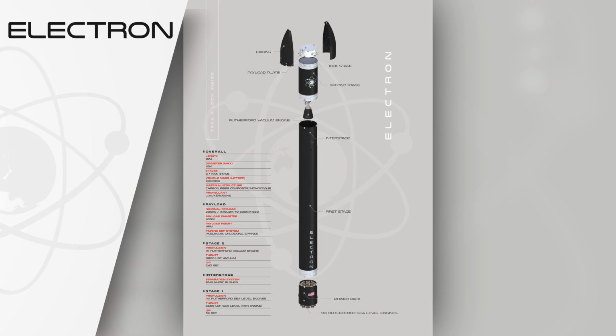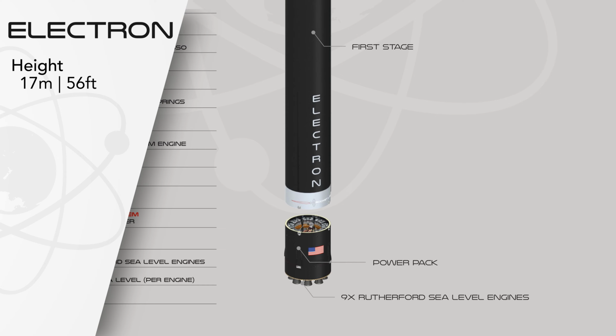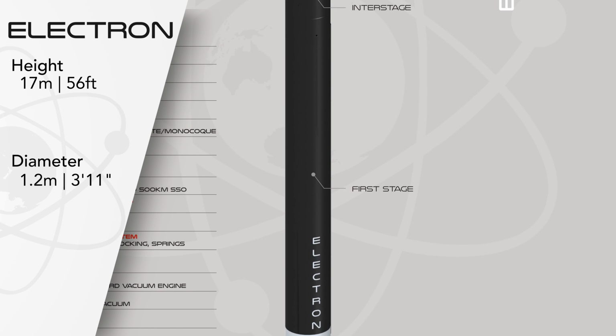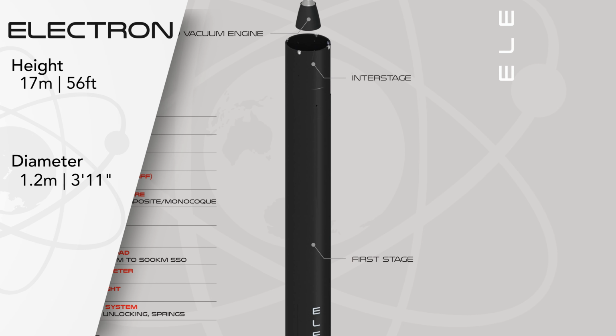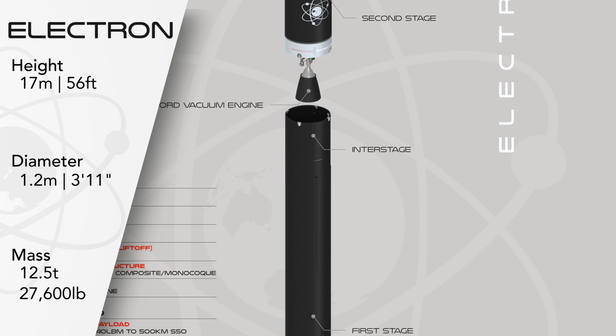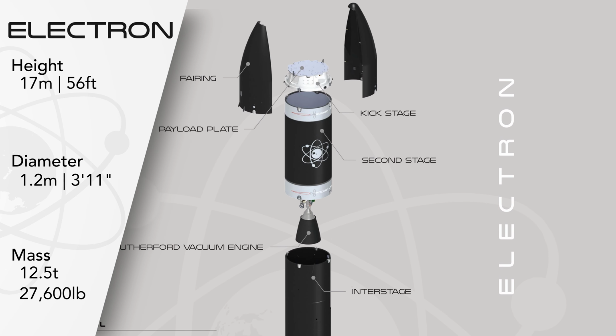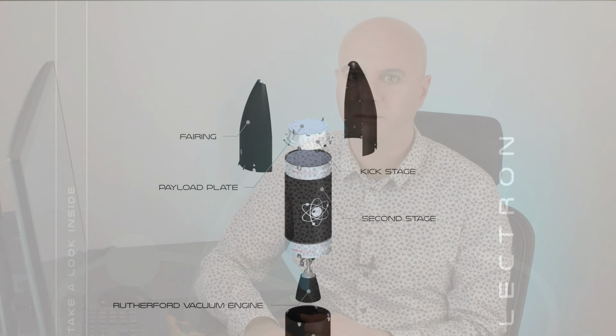On my left, meet Rocket Lab's Electron rocket, 17 meters in height or 56 feet, for a diameter of 1.2 meters or 3 feet and 11 inches. With a mass of 12.5 metric tons or 27,600 pounds, it definitively belongs in the small launcher class.